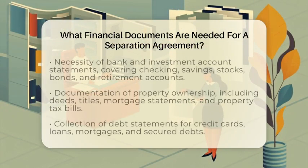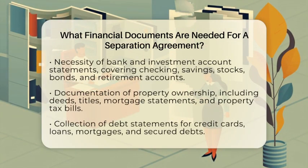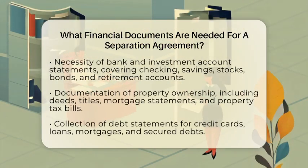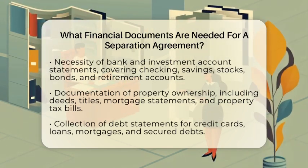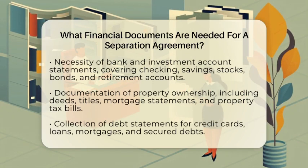Next, bank and investment account statements are essential. You will need copies of checking and savings account statements, as well as statements for money market accounts and certificates of deposit. If there are investment accounts like stocks, bonds, mutual funds, or retirement accounts such as 401(k) plans or individual retirement accounts, those statements should be included.